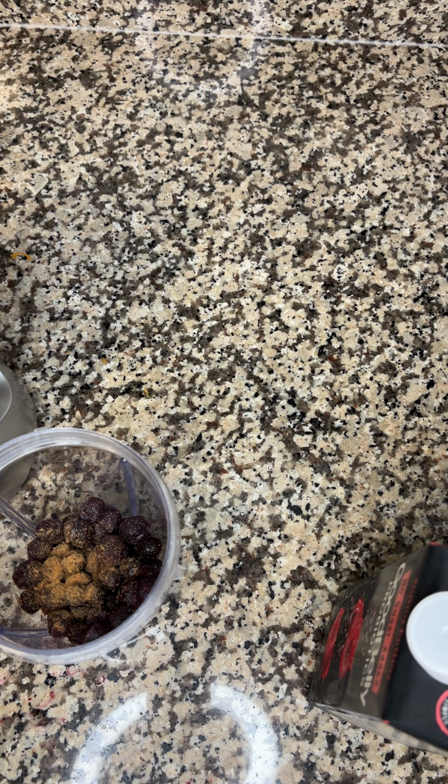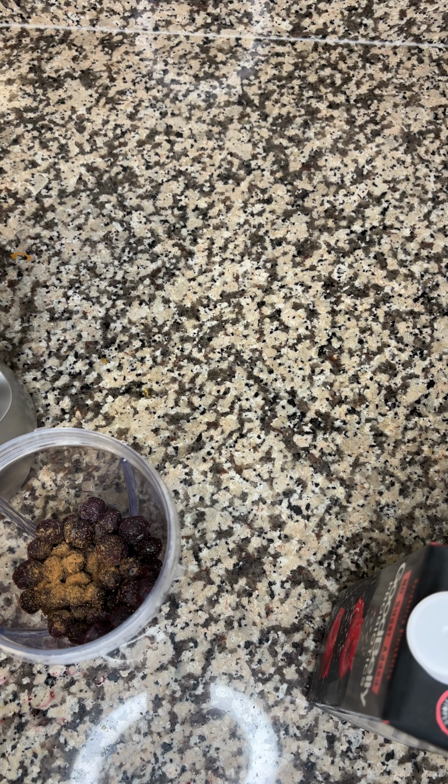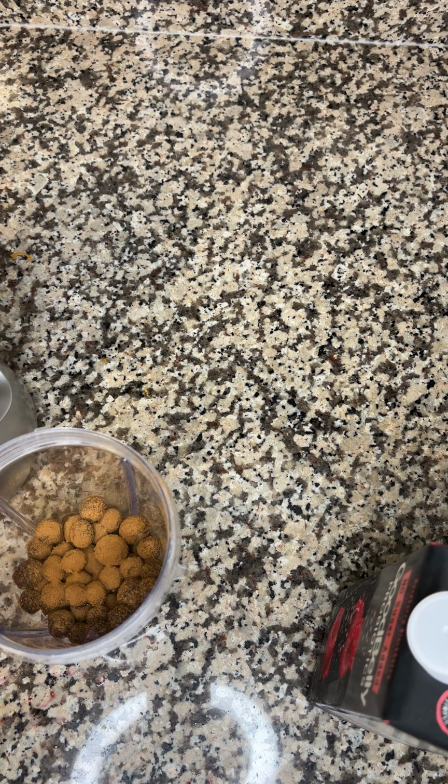Then I'm going to add some cinnamon, and I just dropped it in the sink. That's why it's all wet. Lord Jesus. So I'm just gonna add some ground cinnamon. All right, as little or as much as you like.